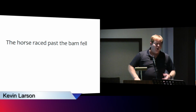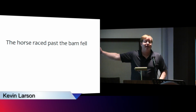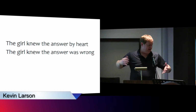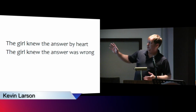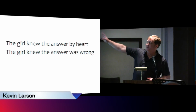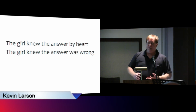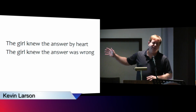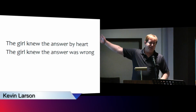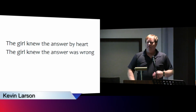Yeah. Okay, so in any case, what we've got here is a garden path sentence. Garden path sentences are confusing. Everyone knows that. So we've already seen "the girl knew the answer was wrong," and that's a garden path sentence. The sentence above it, "the girl knew the answer by heart," is not a garden path sentence. If we have people read these sentences and we ask them when they understood them, we find that people are able to understand the top one faster than the bottom one because the bottom one is a garden path sentence.